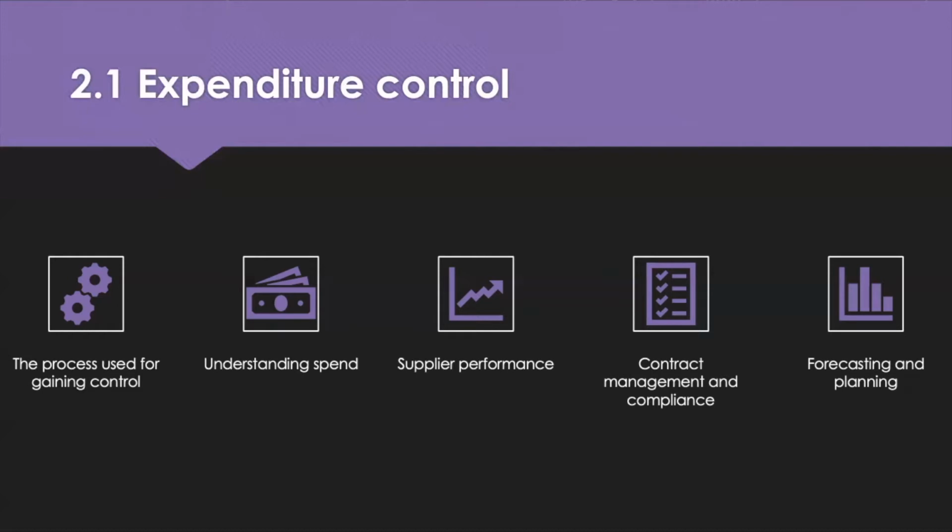Looking at supplier performance, many organisations rely on the performance of their suppliers in delivery of a quality product or service at the right time and at the agreed cost. If suppliers do not perform well, there will be a knock-on effect to the buying organisation's costs and profits, as well as the reputation. So this means that procurement and supply teams need to monitor and measure the supplier performance continually. And they do this by using a supplier performance management process, or an SPM. Some of the metrics look at safety, quality, delivery, cost, morale, and even the environment.